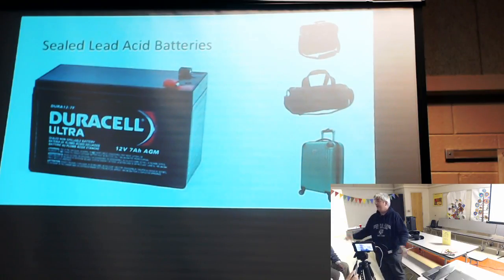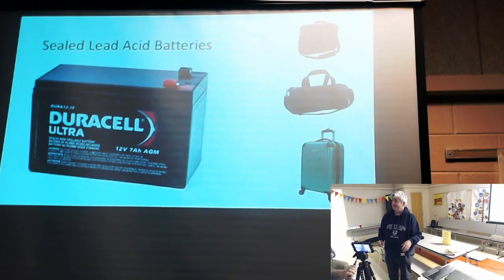I said, "Oh, okay. Well, it's a lead-acid battery, and I looked on your website, and it's allowed. And if you look there, you'll see, this is fine." So I just put it on the belt, thinking it's going to look like it just looked a minute ago. So we went through again, and they said, well, we can't see through it.